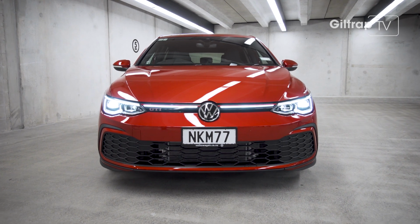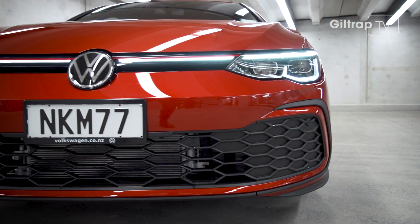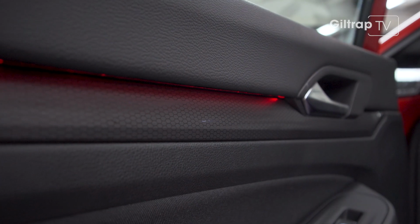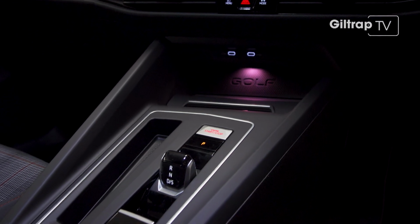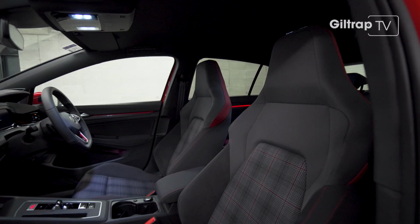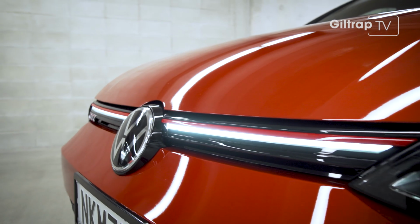In Mark 8, guys, there's plenty of sporting red and impressive LED treatments and a lot of grille. And that honeycomb look continues on the inside. That's where you'll find the same button-free design as the rest of the Golf family. And also the same rock-solid build quality and premium feel. And that's one of the Golf's strong points. It doesn't just look right, it feels right. And yes, it also drives right.